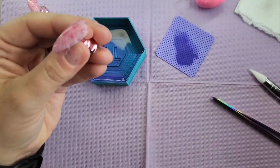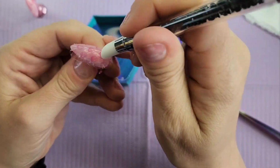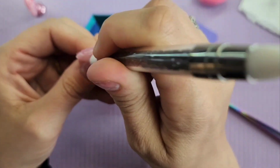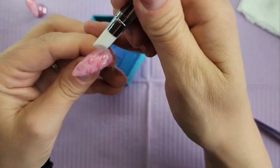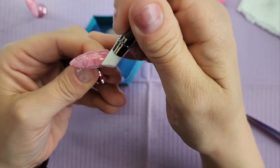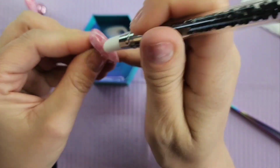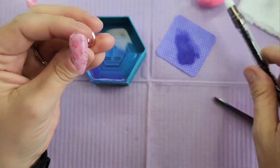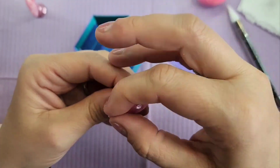So I do show flattening this one out with the silicone tool. I keep blanking on what to call it. It's a silicone tool, I guess, is what it's called. So I'm just kind of flattening these all out. This one did turn out a little better than the other one as far as fewer wrinkles. Sometimes that happens just with how I lay it down.